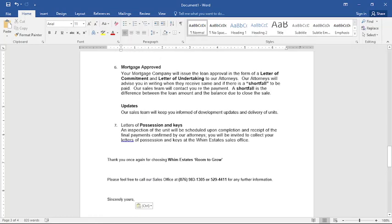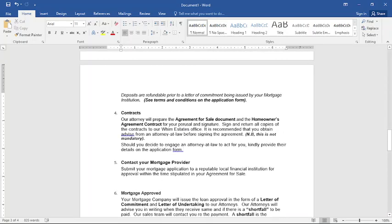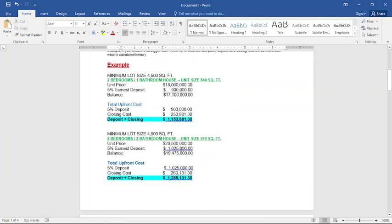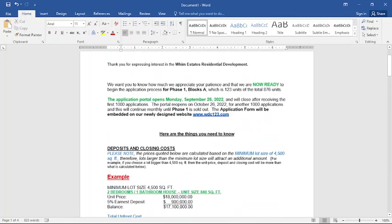I leave the contact information for the sales office below. As I said, it is in Old Harbour. Whim Estate, 2-bed, 1-bath is going for $18 million. 2-bed, 2-bath, 20.5. You need 5% deposit plus a closing cost upfront. Applications open September 26 for phase 1 block A, and then they will go after that. Basically, they're opening the portal every month for another 1,000 applications.